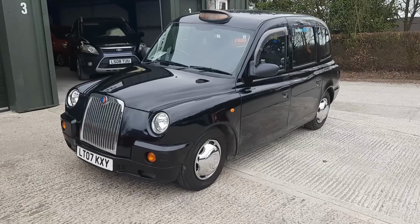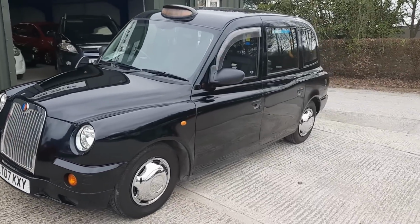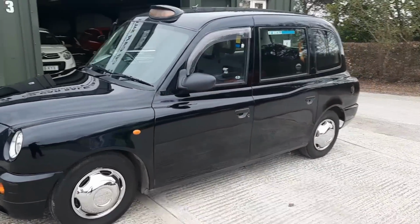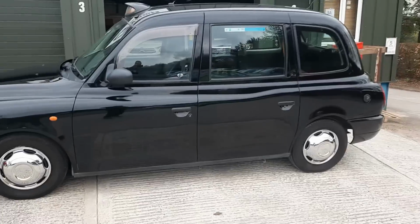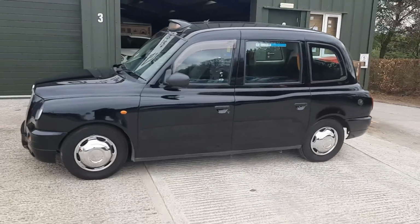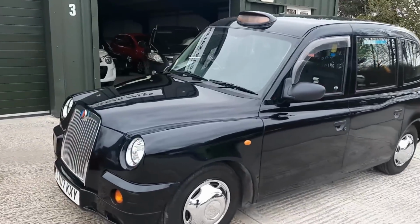So the taxi cab's all done. We're doing a little video for our purchaser just to confirm exactly the condition before they have it delivered to them. Look how good it looks. It really does look smart, doesn't it? I've had a lot of fun driving this about. If another one came my way, I'd probably grab another one.